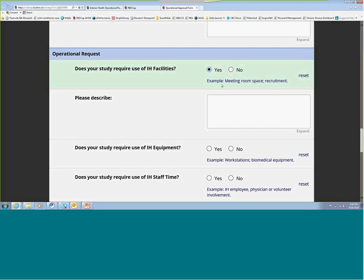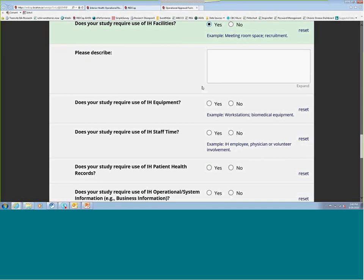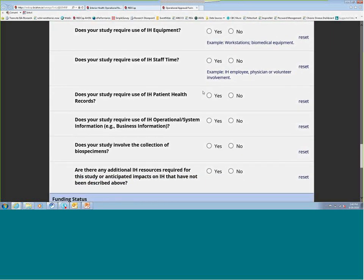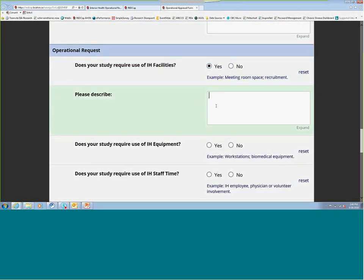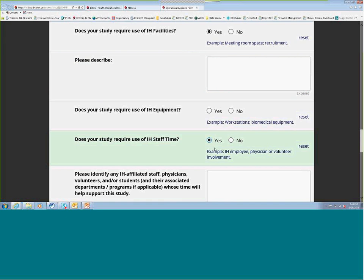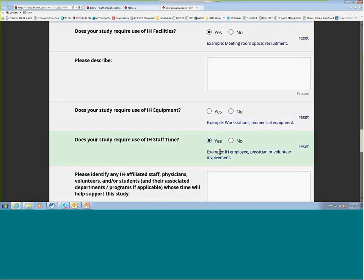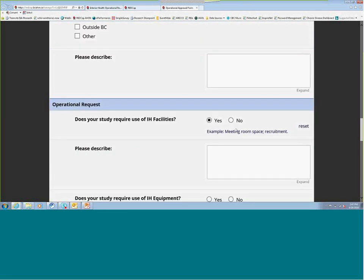This would be the core content for your operational approval request. If you have use of IH facilities, equipment, staff time, records, or the study involves collection of biospecimens, we ask that you describe what that actually means and what that impact would be within IH. So including locations, including whether or not, for example, if you're asking for IH staff time, whether or not the expectation is that would be IH paid work time. So as much information as you can provide to help administrators understand what the ask is.